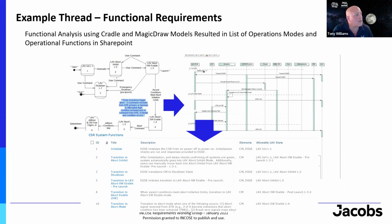And the modes showed kind of the different states that the vehicle was going to be in. And then the sequence diagram showed the actual activities and the communications between the different elements. So far, where we use those tools, but then we produce them mostly as pictures because we carried them over, sneaker-netted them, in fact, into the SharePoint environment where we brought them in as purely a JPEG.